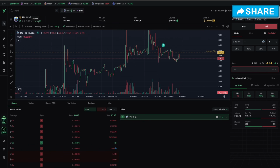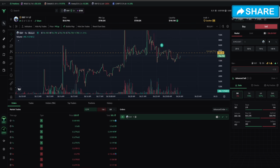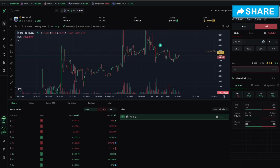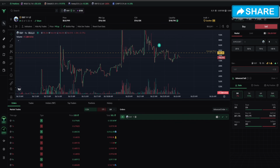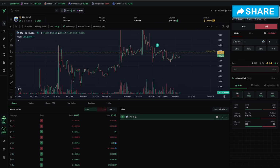But in the meantime, I'm going to copy this and call it in my call group, to see if this actually looks really promising and maybe help some people print. I'm going to call this around 700K, and hopefully people are ready to ape in here and you get a bite. Theoretically, this play has a chance to 2x. So if people from the call group get in around this time that I'm calling it, they will be able to 2x. At least that's what I'm thinking right now.